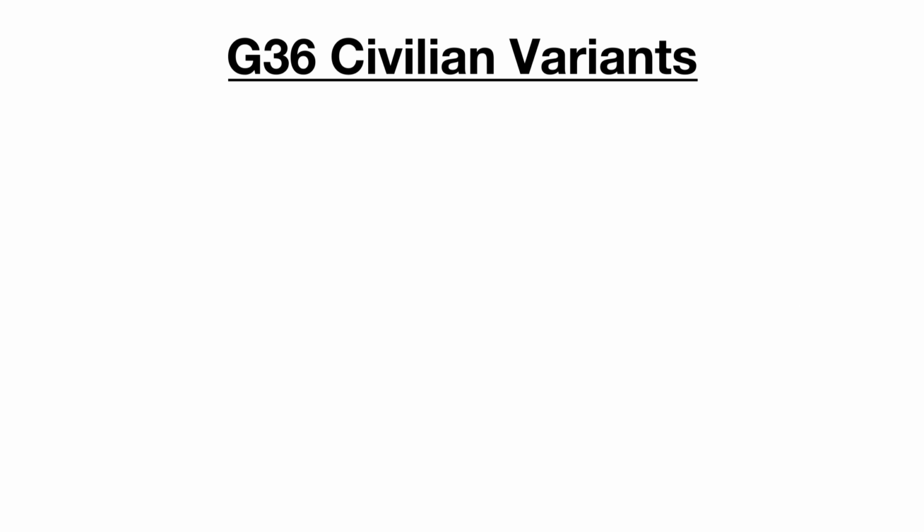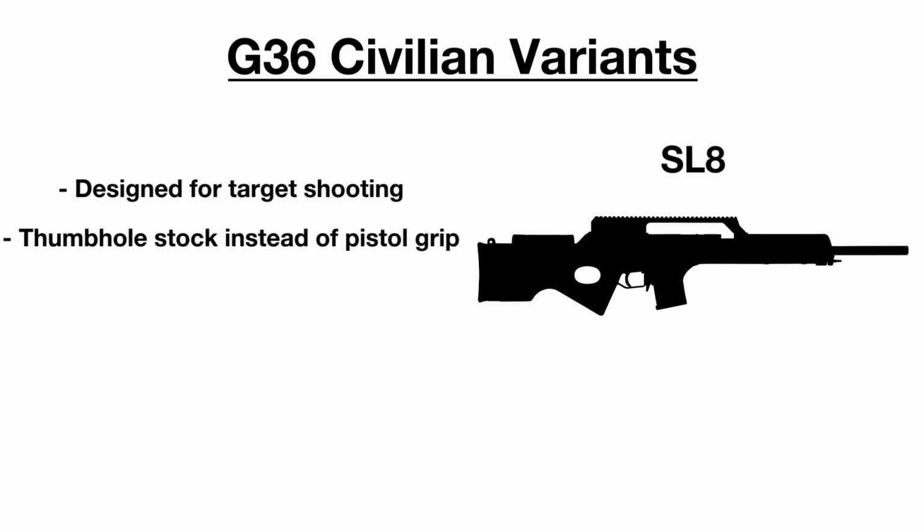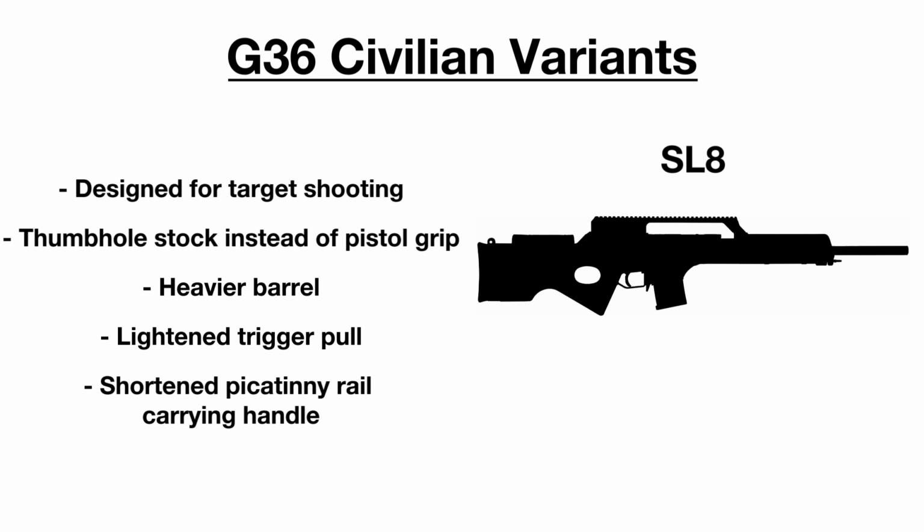The other civilian variant is the SL8, designed primarily for target shooting, replacing the pistol grip and adjustable stock with a thumbhole stock, also having a heavier barrel, a lightened trigger pull, with a similar shortened Picatinny rail carrying handle as introduced with the G36A3.